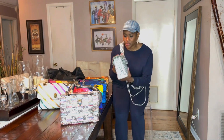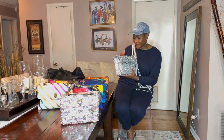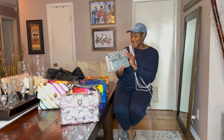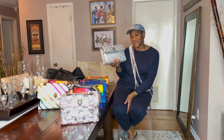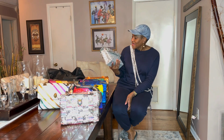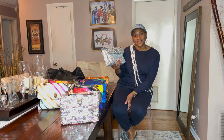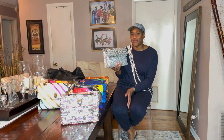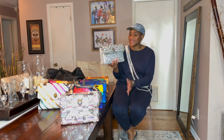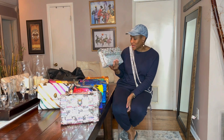So I love the tweed, another Kensington. I love the tweed on it and the pearl and the silver. It's so different. This is why I love this designer. So different, so unusual. And the price point, the cost of the bag, for what you get, for me, it is well worth it.